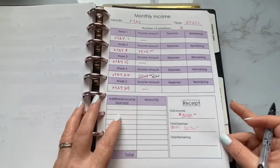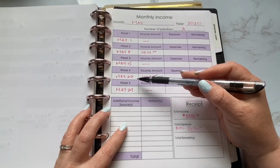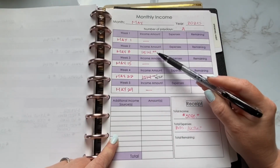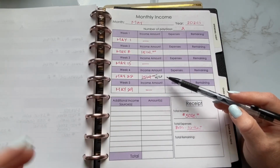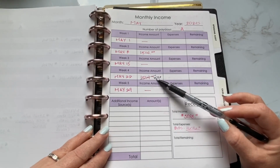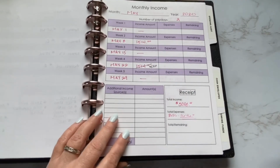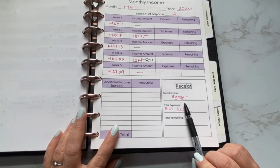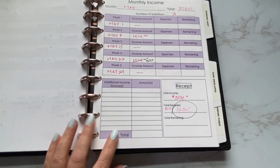So for the month of May, I have two paychecks, one on May 8th, which I already went over, and then another one on May 22nd, which was just this past Friday. The first one was $15.14, and the second one is actually $15.16 because of deductions and taxes and things like that. One is probably always going to be $15.14, the other always $15.16. I'm not sure why I wrote $15.14 twice, but $2 doesn't really make a whole lot of difference. The total income down here, I had $30.28, and then our bills rack up to $26.46.